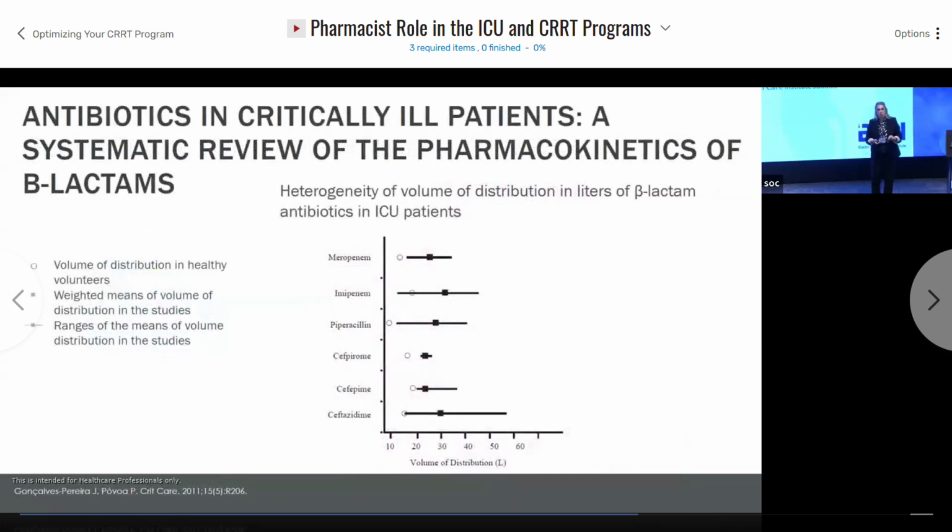I really like this chart here from a meta-analysis from a few years ago. It's just looking at the volume of distribution. And so I always point out the big three antibiotics we use: meropenem, piperacillin, cefepime. The open circles on this chart are the package insert volumes of distribution. This closed square with the line through it is the weighted mean volume of distribution in the studies. And it's incredible to me. They don't even meet in the middle. They don't even meet at all.